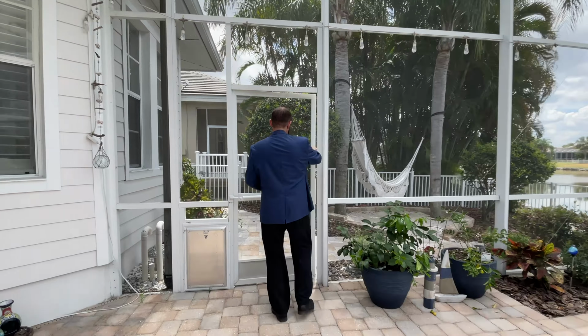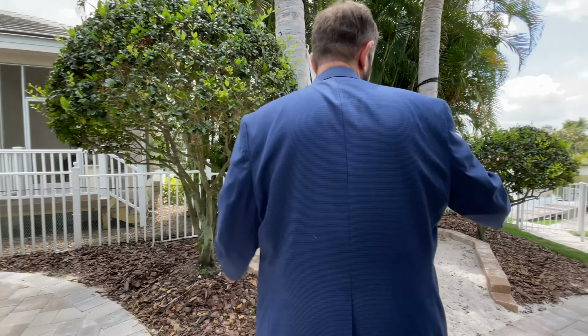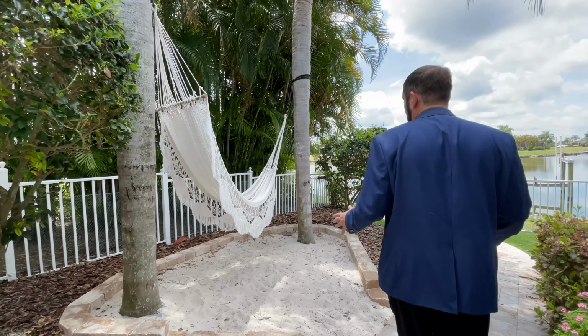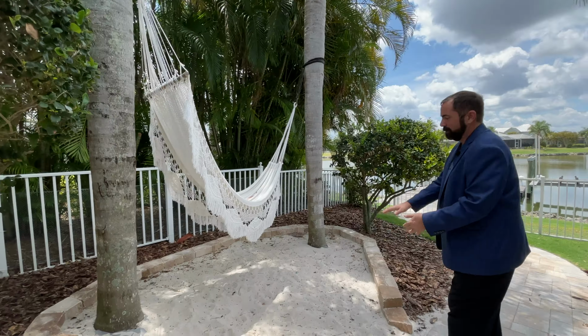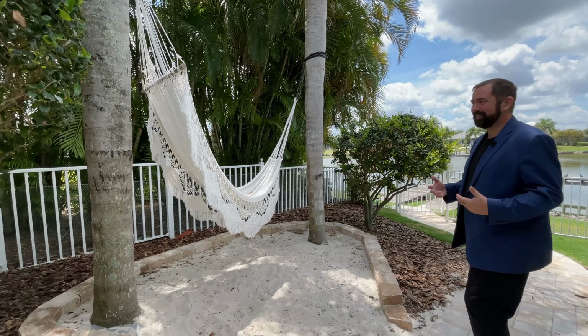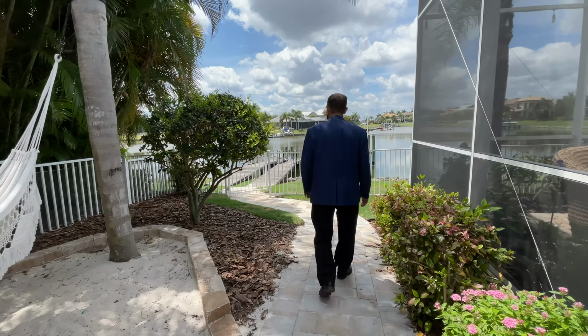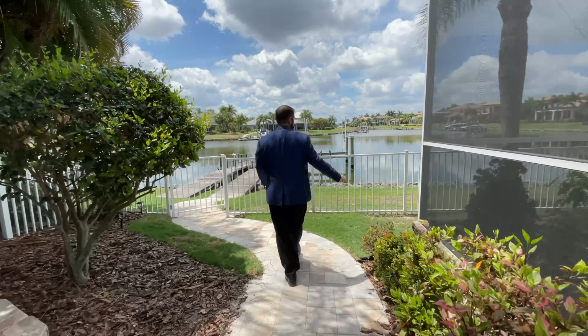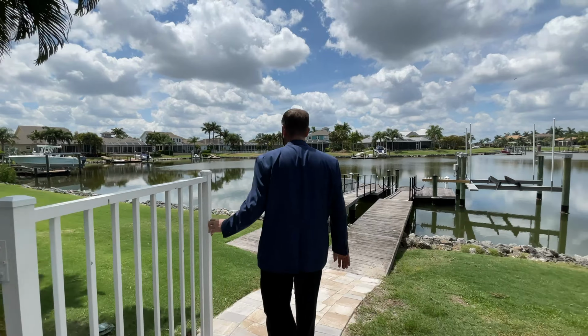We'll go through the screen door. And as we come through here, we have a paved pathway going all the way down. First stop would be this little beach area. So a couple palm trees, hammock right in the middle, beach sand on the ground. So you really feel like you're sort of on vacation here in this specific home. As we follow the pathway all the way down, we do have a privacy fence. We go through the gate and then we go down to the dock area.